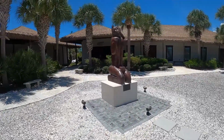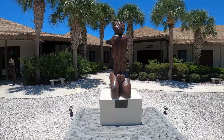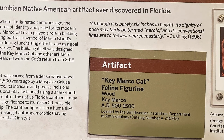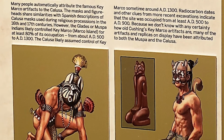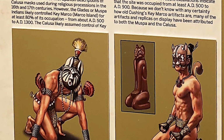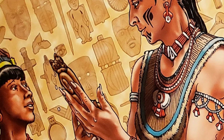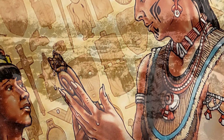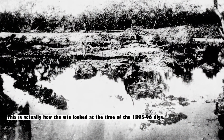But getting back to the cat, experts can only agree that the Marco cat was carved sometime between 500 AD and 1500 AD. That means the cat could have either been carved by Glades-era Muspa people or the Calusa who replaced them. This wooden object survived intact because, when Frank Hamilton Cushing found it in 1896, it was buried in an oxygen-free layer of black muck.